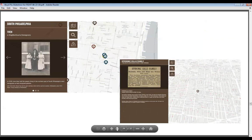Then we have points of interest, which are churches and hospitals and other kinds of community landmarks. We'll also have stories, such as the story you see here, where we've found stories in a newspaper scrapbook that the College of Physicians owns. We've pulled those out, given them geocodes if they have addresses, and put them on the map. And every dot you see here represents an individual death.